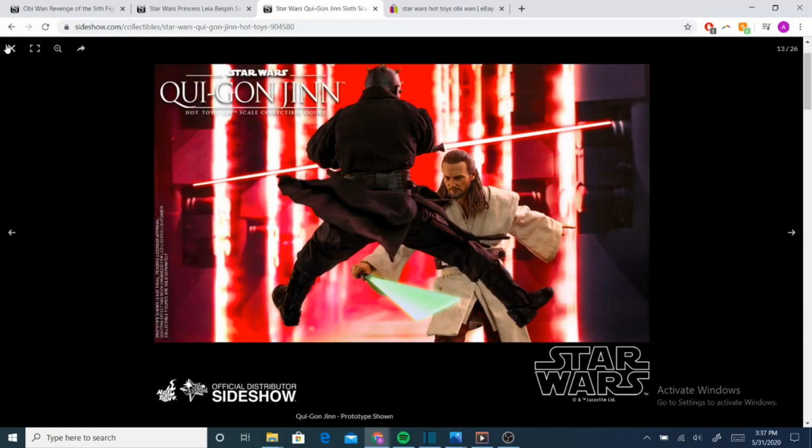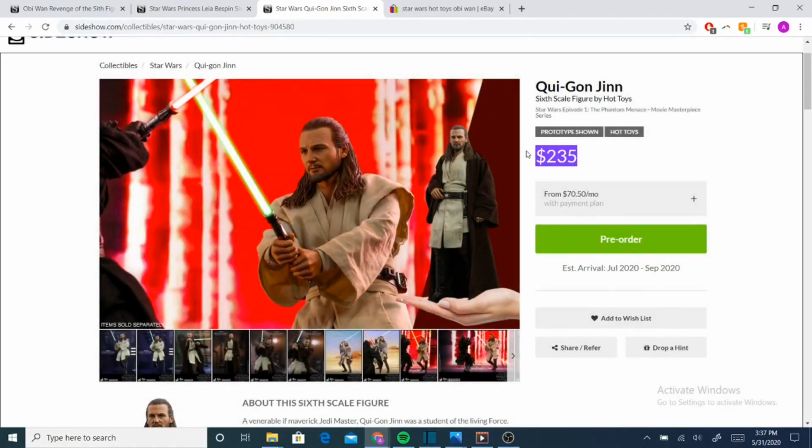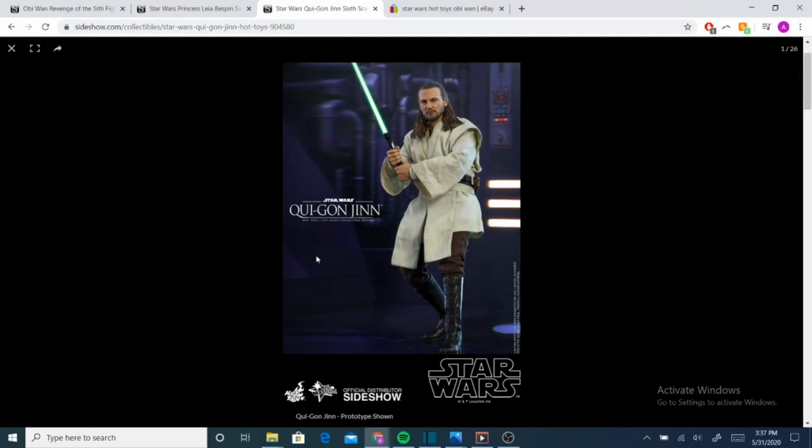If you don't have this figure and you want a figure to buy as an investment, I think that this is a great figure to find. Go check. It's still available for pre-order on Sideshow. It was supposed to come out this summer along with Commander Cody, but it seems like everything is getting pushed back with COVID-19. But if you don't have this figure and you want this figure, buy it. If you're unsure, I still think you buy it, and I think that you just hang on to it.